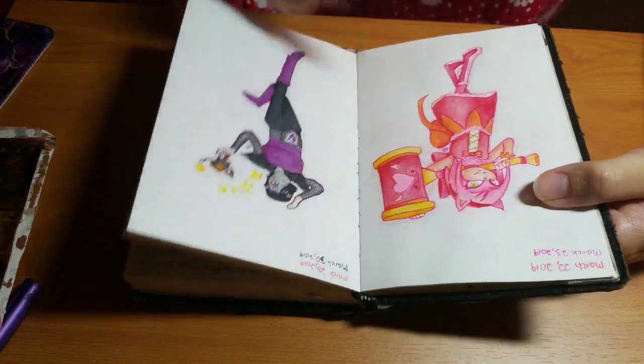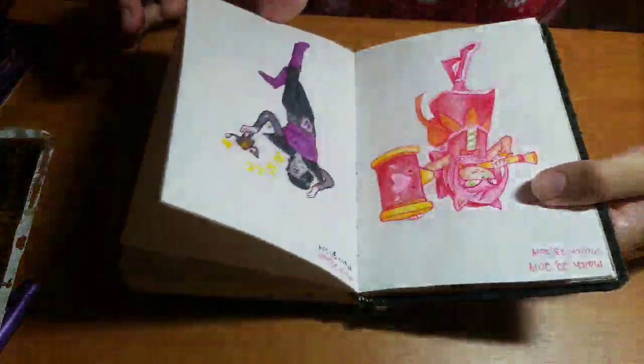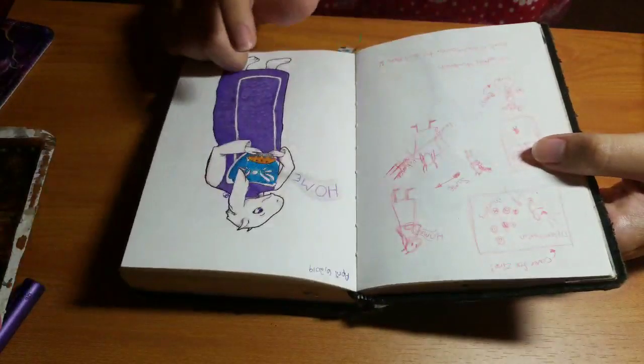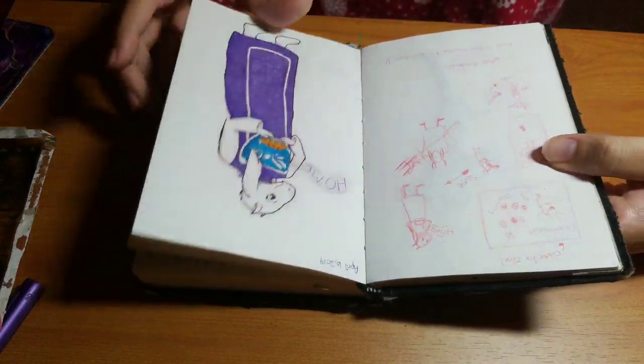So Amy Rose is a magical girl. Metaton from Undertale, who I think I did for a stream. Sketching related to Undertale. And then Toriel. So there's the little sketch, and then this is the actual drawing.